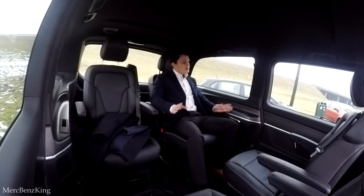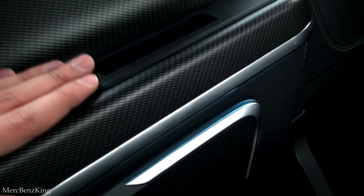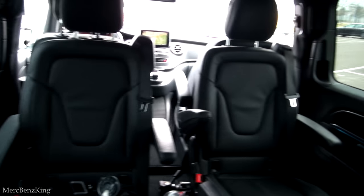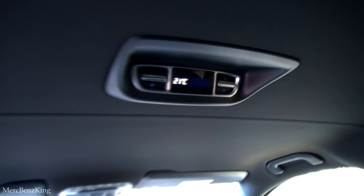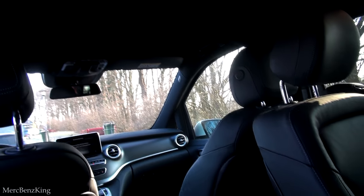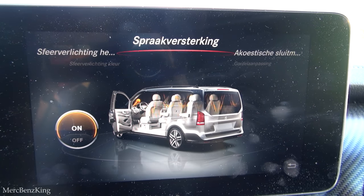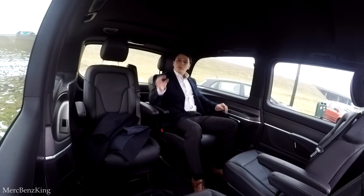As you can see, I'm sitting here in this lovely interior. Carbon. Beautiful leather seats. Temperature adjustments for in the rear. Microphone so that passengers can hear you. It is very spacey. But I bet you can't see me from the outside. So let's go.